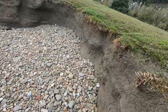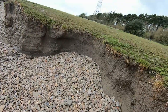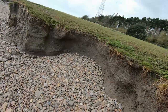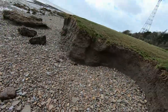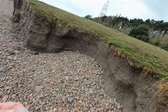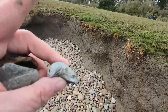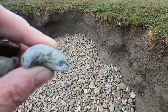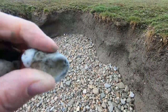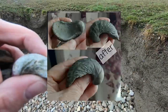Hi, I thought I'd give you a sneaky reveal of one of the items that I found, because Pete and I are split up and we're going to do a little reveal at the end of our little search to show what we found each. So I just found this fossil, and what I'll do is I'll pop a picture next to it of how it should look, because I've actually prepped these on other videos.